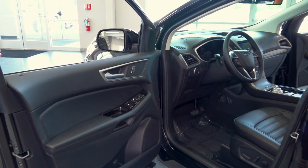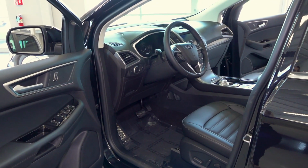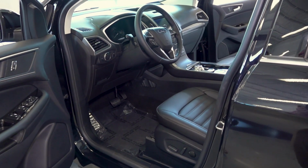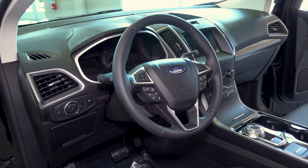Taking a look at the driver's side here, this particular model is not equipped, but you can upgrade to the memory seats. And then on the driver's side, it is very similar to the passenger side. You can have heated or ventilated seats. You do have power adjusting. And then to the left of the steering wheel, you will see that you have the button for the traction control. So let's jump on in and check out the inside.